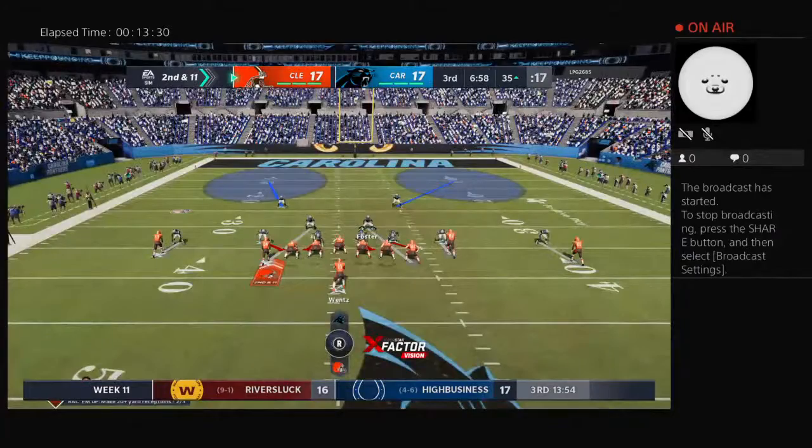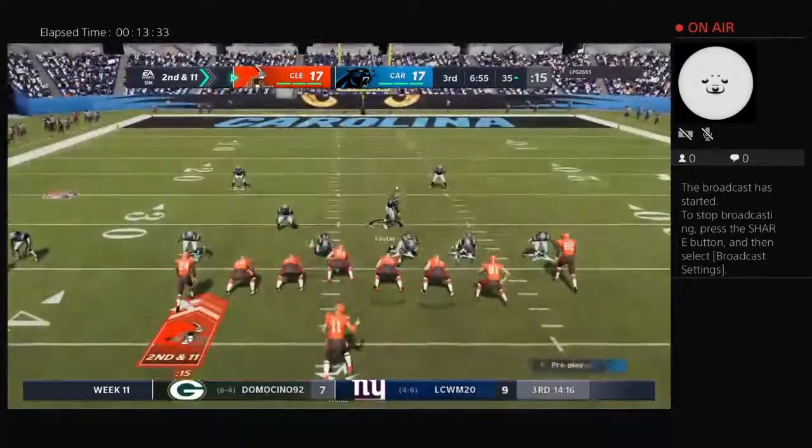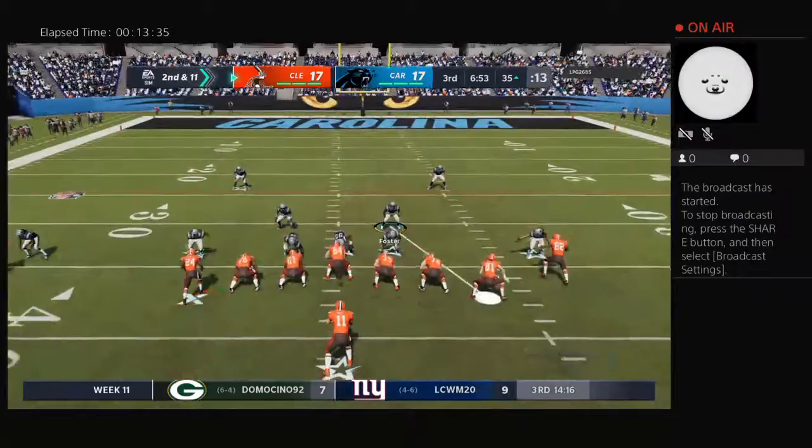Hey, we got Mike 50, huh? Let's go, D. Let's find 7. Long day offense. It's going to be a long day.